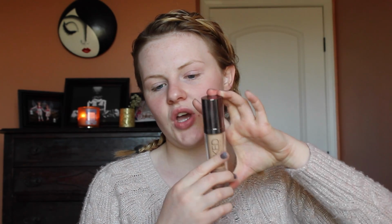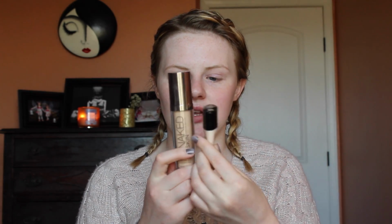Now the packaging of it, I think it's beautiful, but it's not really travel friendly. It's 1 fluid ounce, but it's so big, it's like the size of my hand. So travel-wise, it's not very compact. Take, for instance, my Makeup Forever Matte Velvet, it's the same product, but it's literally half the size, if not more. So that's the only downside I would say is the packaging so far.